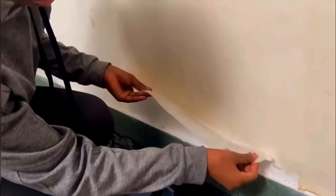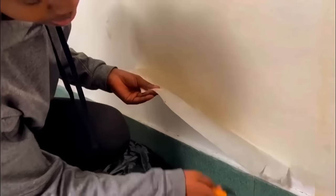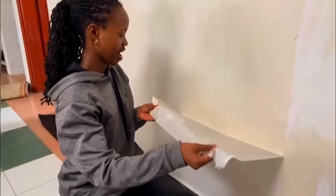Carefully start peeling the plain layer from down as you go up. It will blow your mind how effortless it will be. And also, just look at how satisfying that is. Wow.